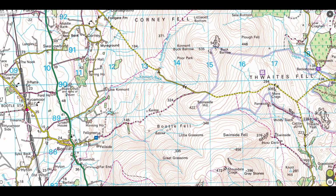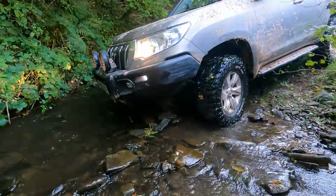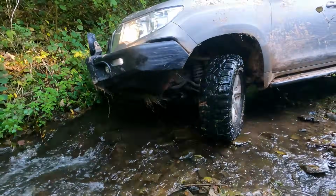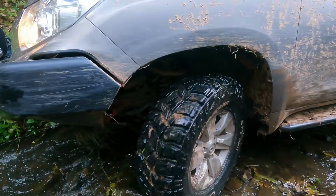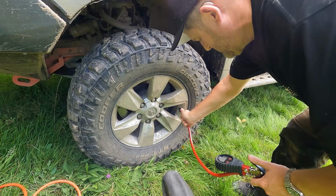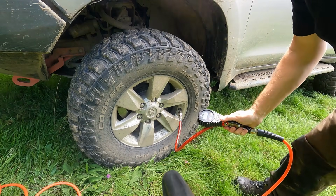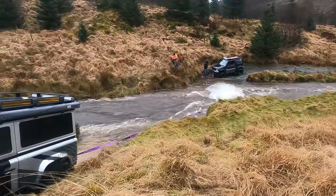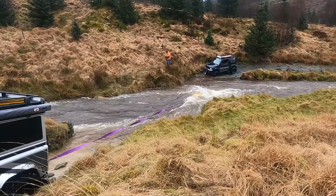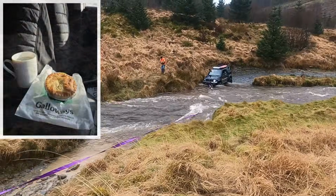Before you hit the trails, it's important to do your research. Find out where the green lanes are in your area and make sure they're legal to drive on. You don't want to get caught out by the authorities. Some are seasonal, but we'll go into that in more detail later. It's also important to be prepared for any eventuality. Make sure you have all the necessary equipment with you, such as recovery gear, a first aid kit, and plenty of food and water.